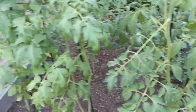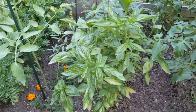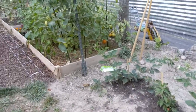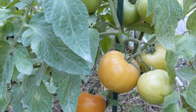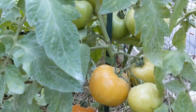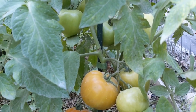Looking here at my tomato plants. Everything looks well here. I trimmed up my basil a good bit, so I'm hoping that that helps that plant out. Ooh, look back here. Y'all, I'm so excited. I can't wait. Finally getting some blushing slicers.